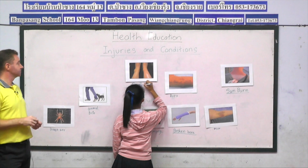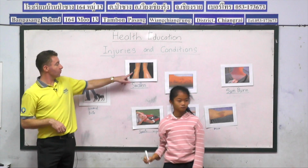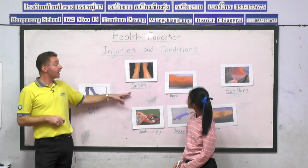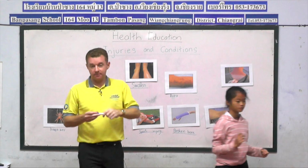S-W-O-L-L-E-N. Swollen. Such as here in the picture, we can see swollen ankle. So all together, guys, swollen. Down, that was brilliant. Big round of applause for Down, please, guys.